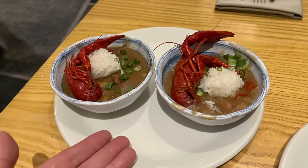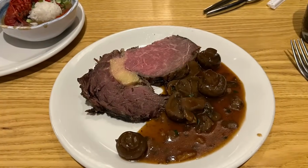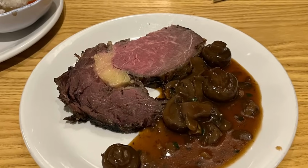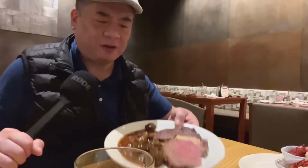All right. And this was the bottom of the pan. So once they refresh it, I'll get some more presentable looking crab legs. Alright, guys, so now I got two more of these things that are so delicious. And I got prime rib with some mushroom stuff that was next to it. Let's give it a try.